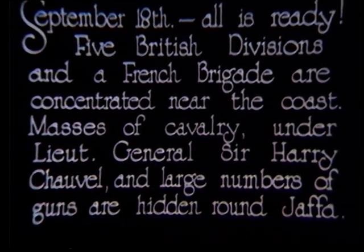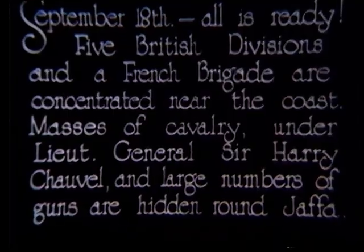Sir Harry Chauvel, of course, was a famous Australian. Now that gives you an idea of the Jordan Valley. See that deep ridge there?